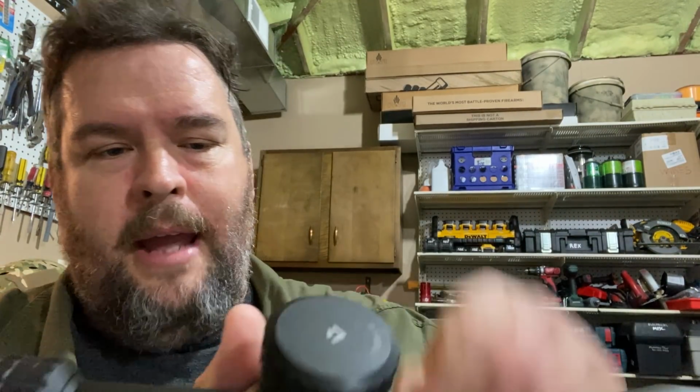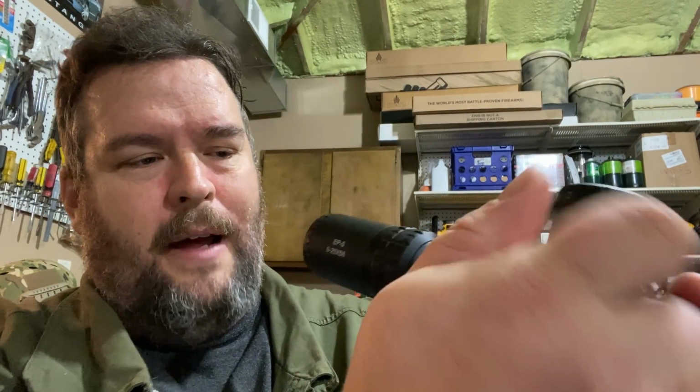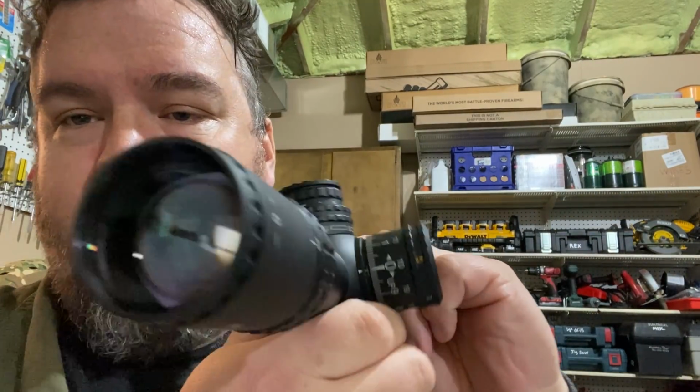Windage turret's good. You have your right and left marked. So if you forget which way it goes, which when we train you, we'll show you, you don't need that kind of stuff. But it's nice to just verify, like, hey, am I going right or left? Marked on there for you. Likewise with your parallax adjustment.